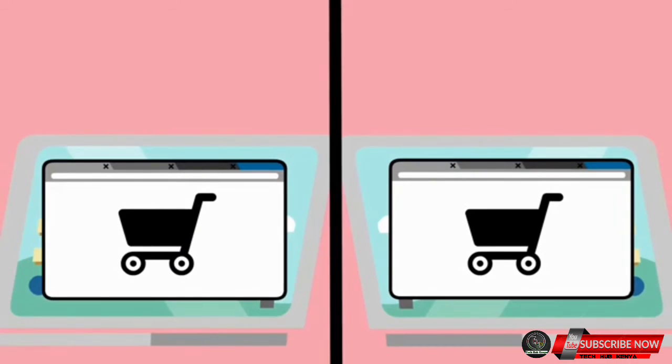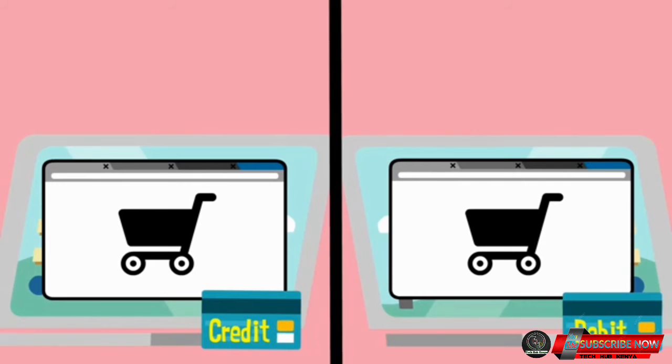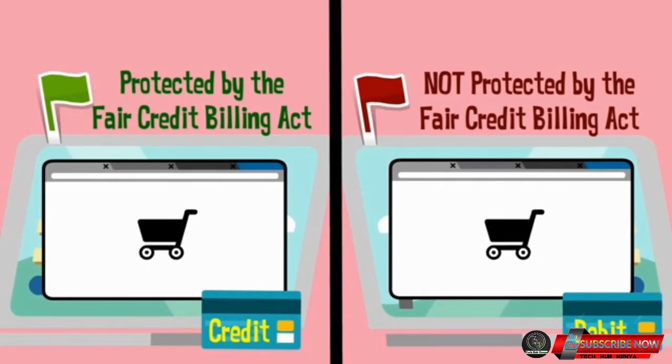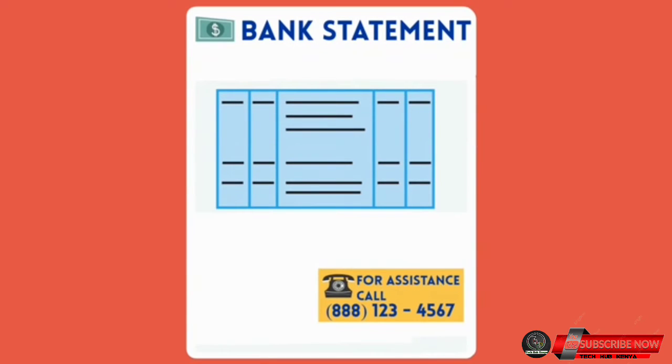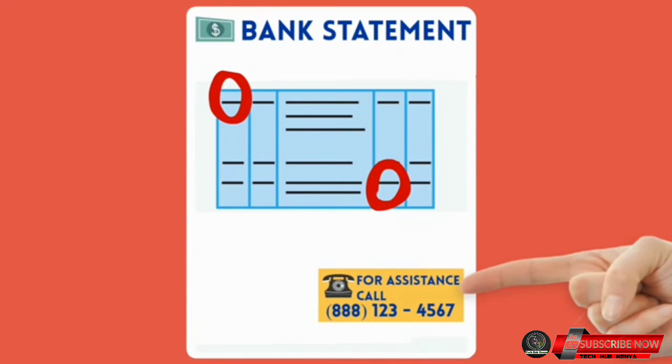When paying for something online, use your credit card instead of your debit card so you can be protected by the Fair Credit Billing Act in case someone steals your card information. Review financial account statements and immediately report any suspicious or unusual activity to your financial institutions.